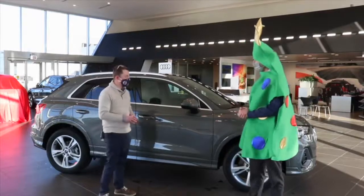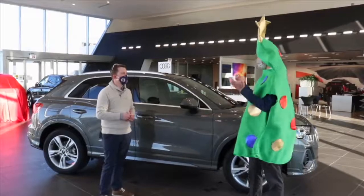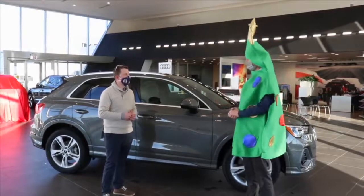And it's an Audi, so you know it's a quality vehicle. Exactly. Inside and out, it's going to feel quality. You can tell even just when you're closing the door how well built the vehicle is.